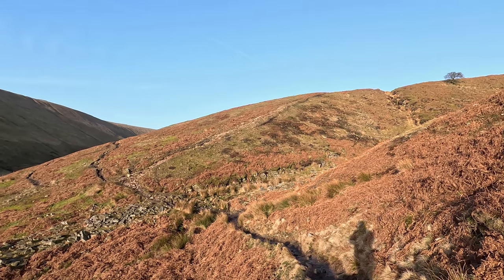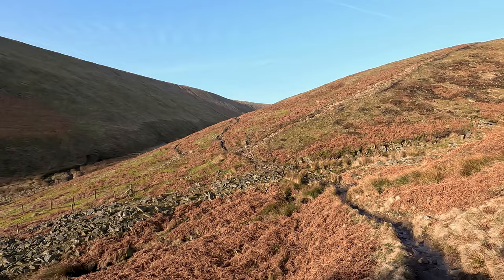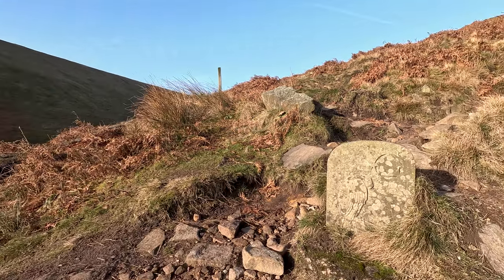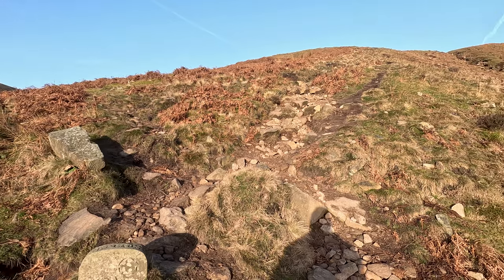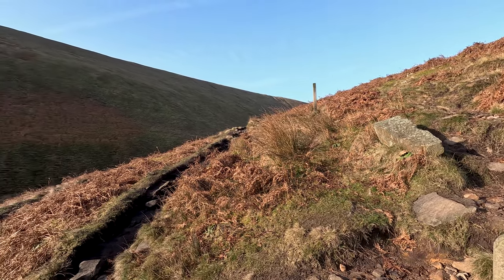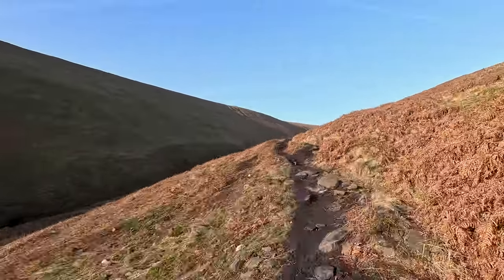Just before we drop down to the stream, if you look ahead, you can see the path splitting, with the path we are going to take heading on along Ogden Clough. The path up to the right here, up Boar Clough, we will come back to show you the way to the top from there as well. Continue on and pass over the stream. At the path junction, there is a stone marker marking the Pendle Way at the start of the climb up Boar Clough. For now, though, we just keep straight on, following the path up Ogden Clough.